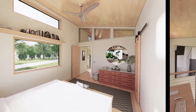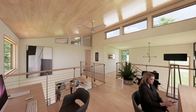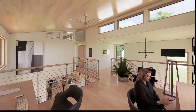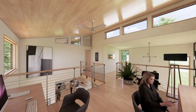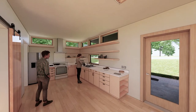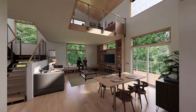This is our office. Our architect added a bunch of people so we could finally understand the scale of what's going on in our house. So we have a big lofted office. Many windows per request of me. Kitchen. This is the living room beneath the office. You can see that big lofted space and the big open stairwell.